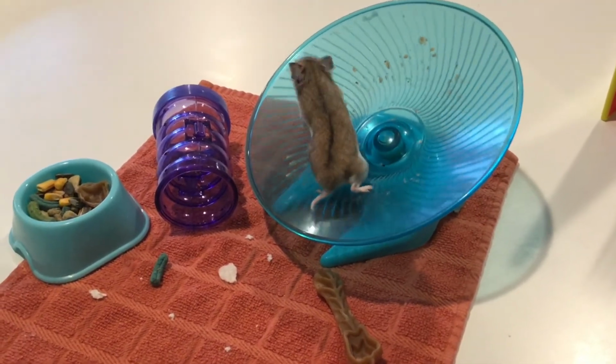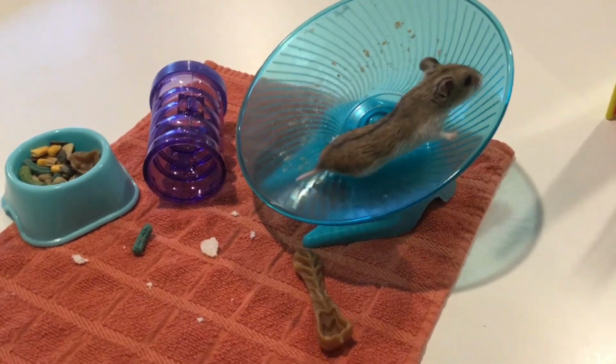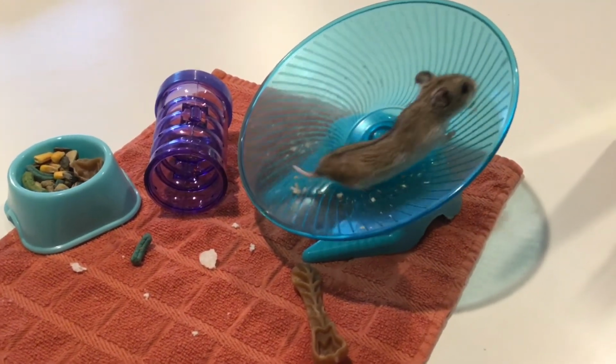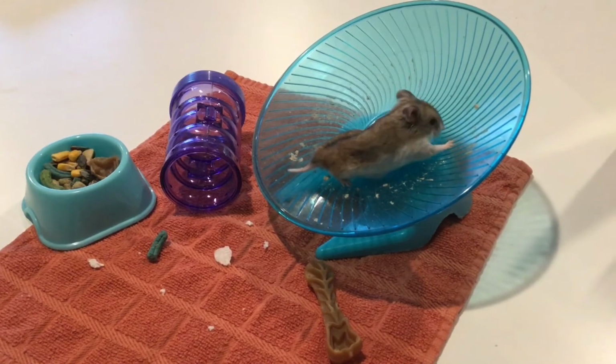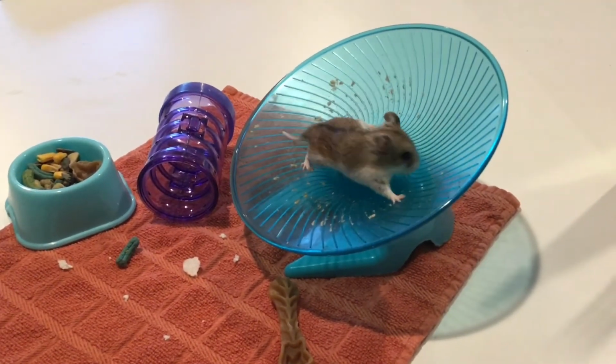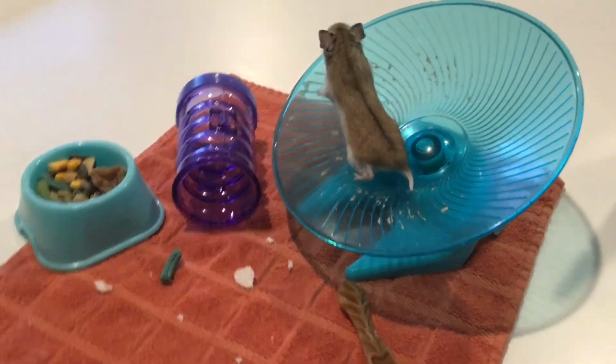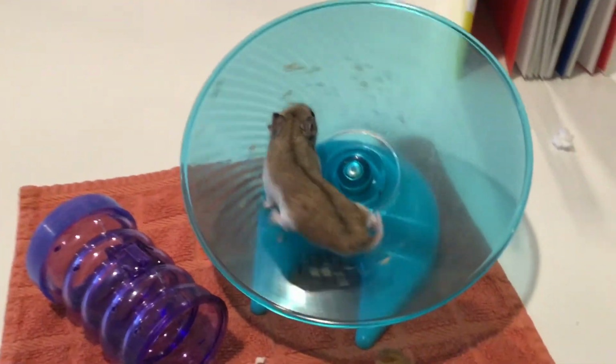Oh, let's see if she'll run on her wheel. Come on, S'mores. Show us how you can do it. Run real fast. Go, S'mores. Come on, S'mores. Show us what you can do. Here she goes.